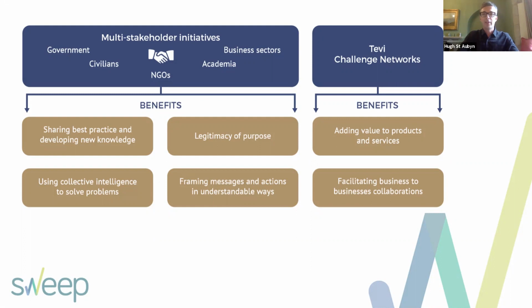And an example of a sustainability-focused MSI is the Forest Stewardship Council, which runs a governance structure based on participation, democracy, equality, and transparency. And the members govern the council and are drawn from all of the different stakeholders. And there's now a global strategy containing key goals that everyone has signed up to.